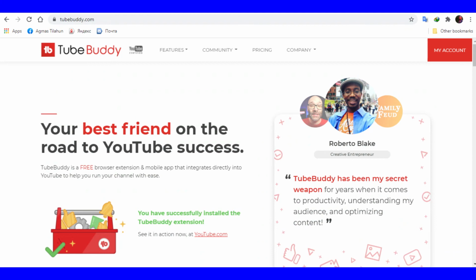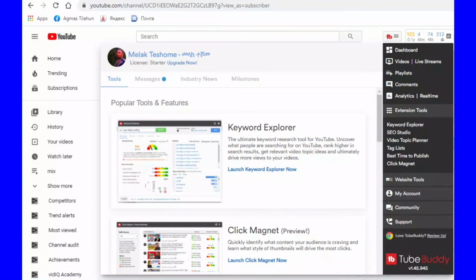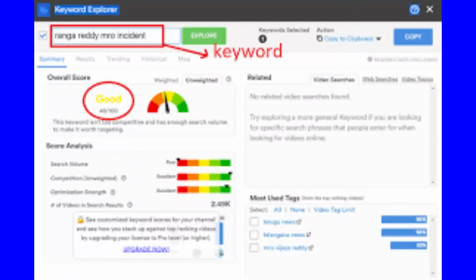The TubeBuddy tool has different features. From that, one is suggestion of tags. When you upload your video, it suggests tags based on your description and your video title. Another feature is keyword explorer. That is, it explores the keywords that you use for searching, as well as to add to your description and video title. So this tool, TubeBuddy, is a best YouTube promoter tool. So I suggest to use this tool.